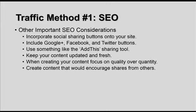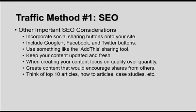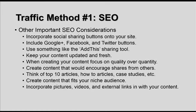That's where you're basically taking bits and pieces of information, like top 25 shoes or top 5 video games of all time, and you could link off to articles that argue those things. I mean, you get the idea. Whatever your niche is, you can really find content that you could do. Top 10 articles and how-to articles do really well, how to do certain methods and things. Case study articles do well and get a lot of attention. You want to create content that fits your niche audience. That's the most important element.